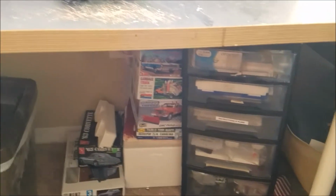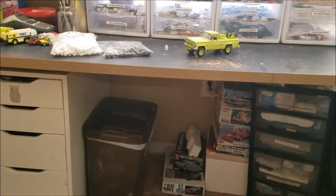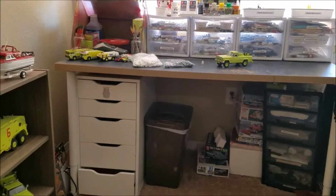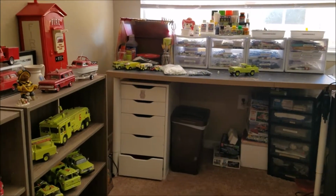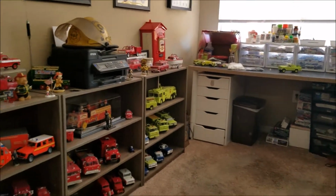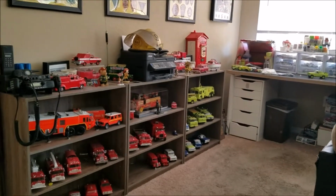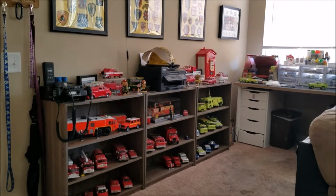Currently, my airbrush is in a box somewhere in storage, so I haven't been able to use the airbrush at all. So I've been using rattle cans and brushes for everything. So I really can't wait to either buy a new airbrush or find mine and figure out what box it's in.